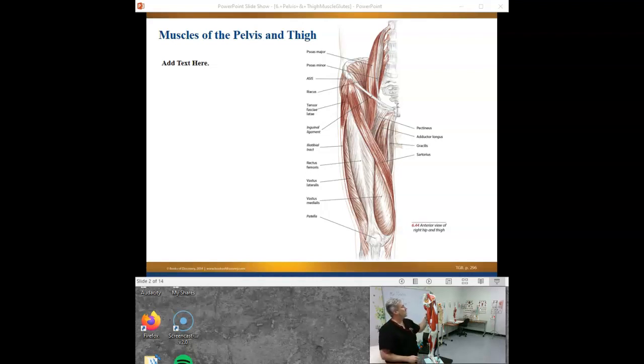Okay, and I'm not sure if I'm correct or not, but is the first word adductor or no? Yes, you've got three adductors. Three with the name adductor in them. Adductor magnus, adductor brevis, and adductor longus? Yes. And then you got a tiny one that starts with a P. Pectineus. Actually, that might not even be pectineus here. Let's see. It's not. Pectineus is here.